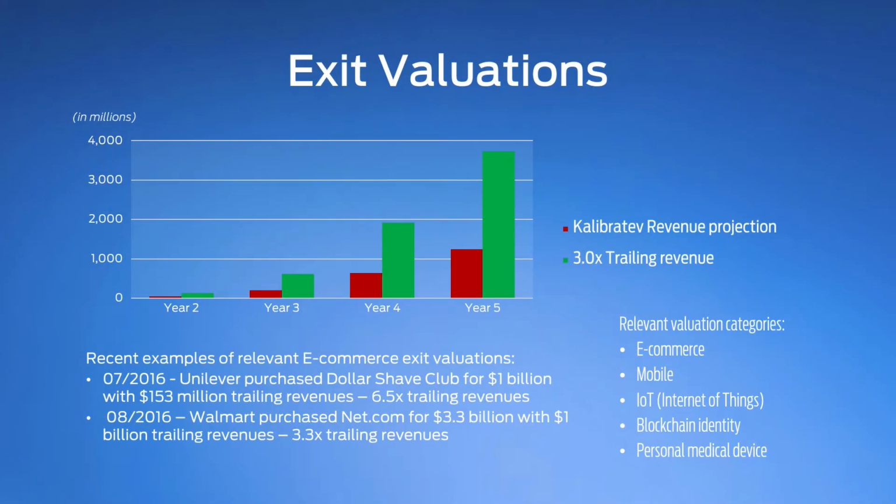Valuation of startup businesses is highly speculative. Notable startup exits in the consumer product sector during 2016 ranged from 3.3 times to 6.5 times trailing revenues. At 3.0 times trailing revenues, Calibrate V's exit valuation could approach $4 billion.